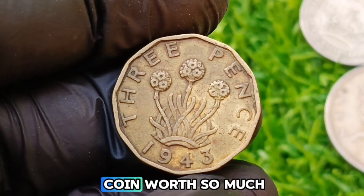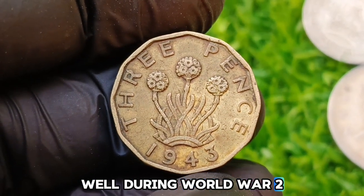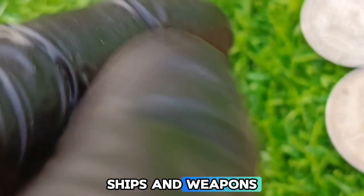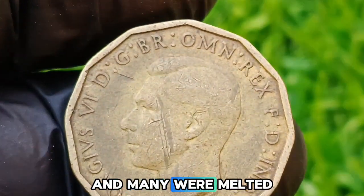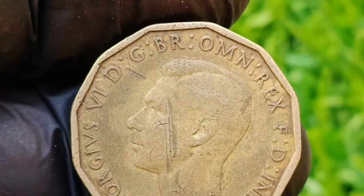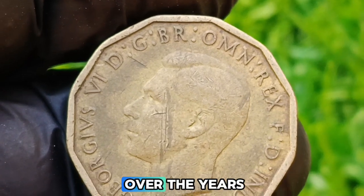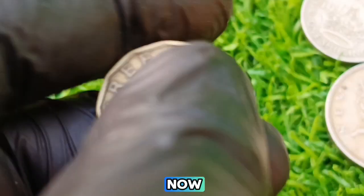So why is this coin worth so much today? Well, during World War II, metal was needed for other things like making airplanes, ships, and weapons. Because of that, not as many coins were produced, and many were melted down to reuse the metal. This means fewer of these 1943 3p coins survived over the years. That's a big reason why they're so rare now.